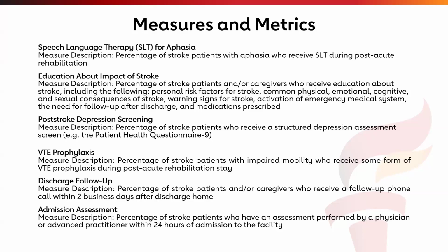And this is a major standard that we set forth for nursing homes, which is different than has been in the past. I said 48 hours, it is actually 24 hours. The percentage of stroke patients who have an assessment performed by a physician or an advanced practitioner within 24 hours of admission to the facility. Again, extremely important given the short length of stay in hospitals. So many of you can address those issues and know that you're getting more severely disabled patients in shorter periods of time. So we need a nurse, not just a nurse, but a nurse practitioner or a PA or a doctor to see them right away.